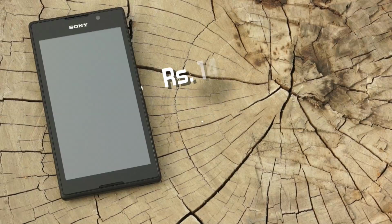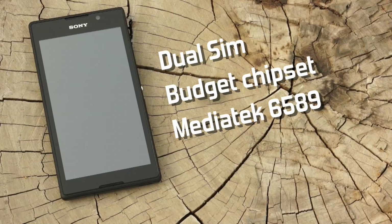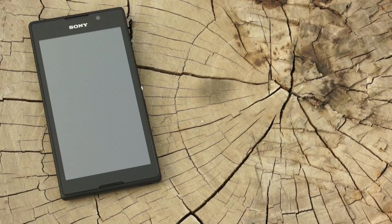And the phone features quite a lot of different things if you come from a Sony background. So you have dual SIM capabilities, and for the first time Sony's made a phone with a MediaTek chipset. So you have the MediaTek 6589 chipset on the inside of the Xperia C.